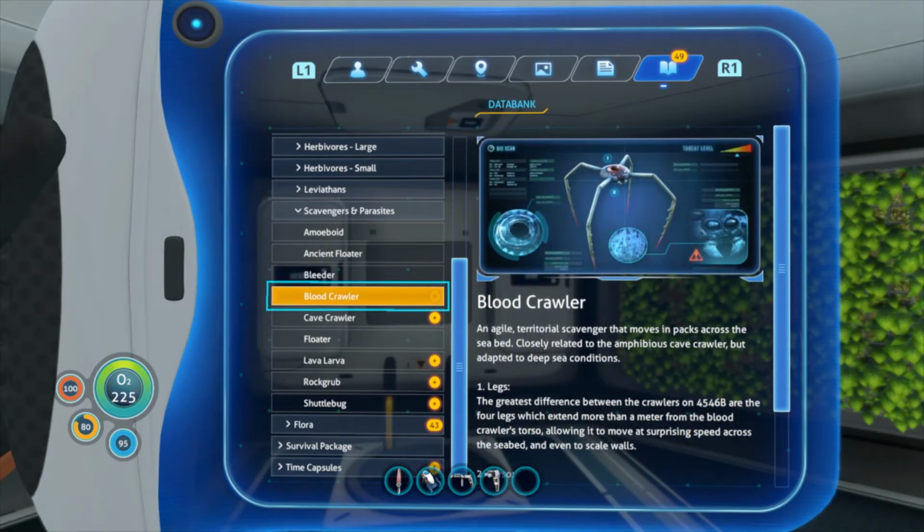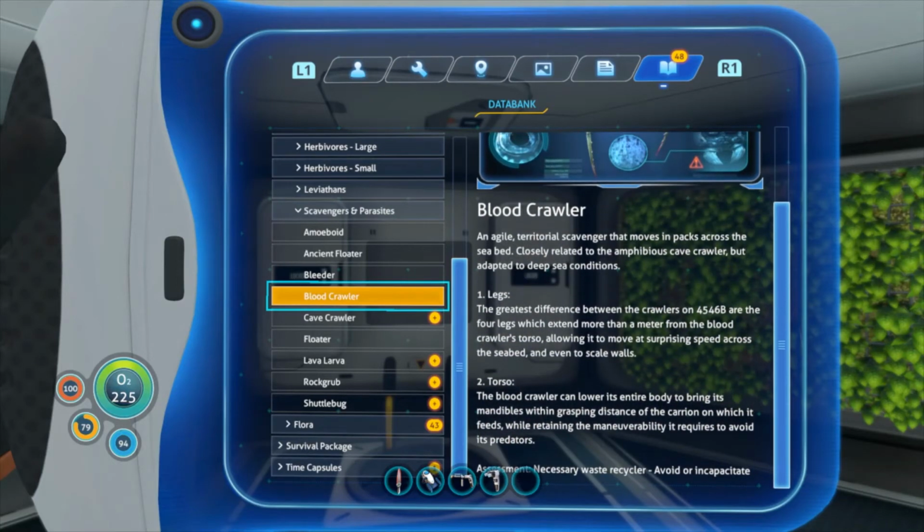Blood crawler. I remember these suckers. An agile territorial scavenger that moves in packs across the seabed, closely related to the amphibious cave crawler, but adapted to deep sea conditions. Number 1, legs. The largest difference between crawlers of 4546B are the forelegs, which extend more than a meter from the blood crawler's torso. And yes, that is true, I've seen the height. Allowing it to move at surprising speed across the seabed and even scale walls.